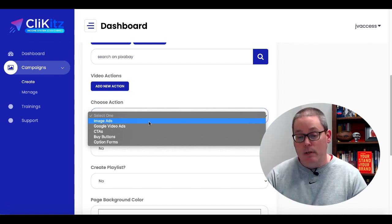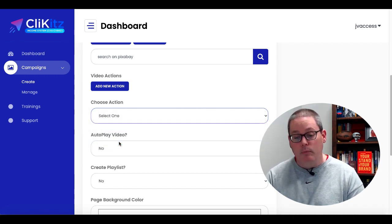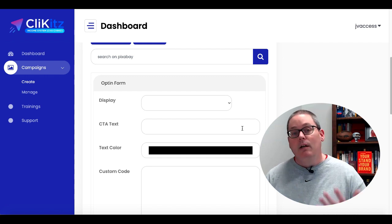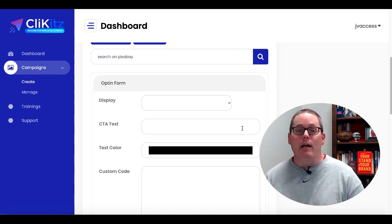I don't think so, because you can do all this: image ads, CTAs, buy buttons, opt-in forms. You're going to add an opt-in form here underneath your video or inside your video. You can do all this with other free options, or you could buy and use your own hosting and buy an app that could do this.